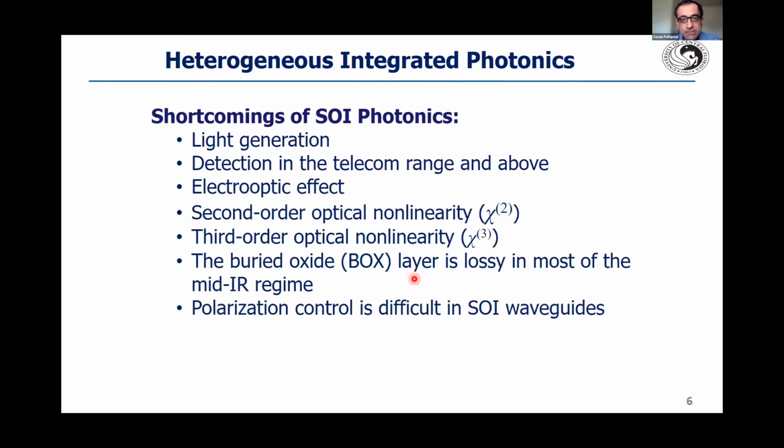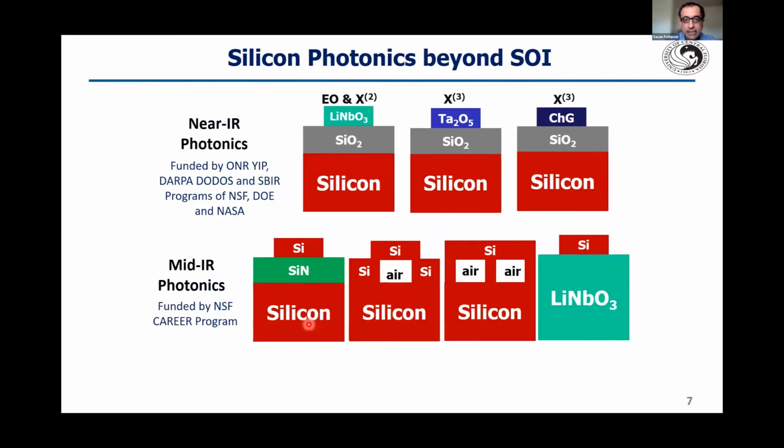But what my team has been focusing on in the last 10 years are other shortcomings of silicon photonics: the lack of electro-optic effect in the strict sense, the lack of second and third order nonlinearities, and some other probably niche applications. For example, that buried oxide layer that we show is lossy in the mid-infrared wavelength range. And as Guifang mentioned, polarization is another challenge in silicon photonics. These are cartoonish schematics, but in summary, these are the materials that we've been working on over the last 10 years to address these issues.